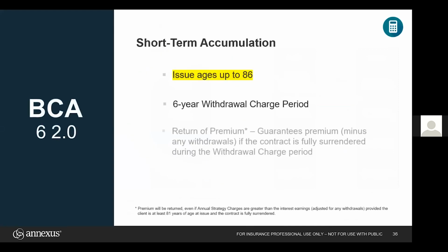And then with our BCA 6, we actually offer short-term accumulation as well. And this is really great. This is going to issue up to age 86.